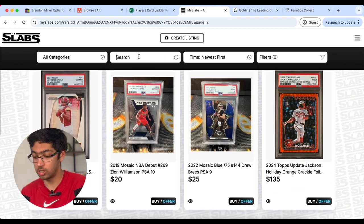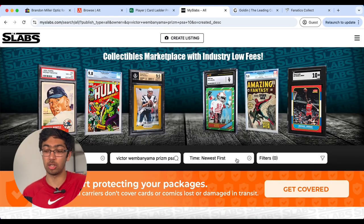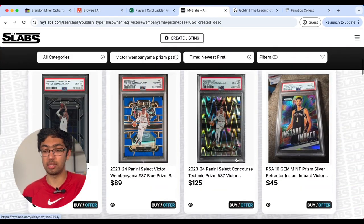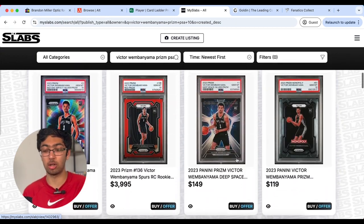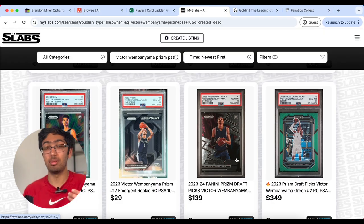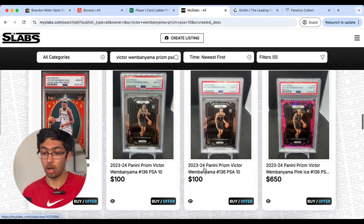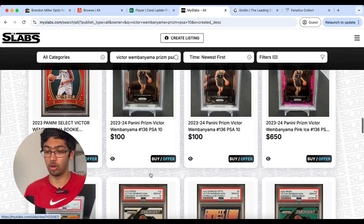Like a common card, for example, like a Victor Wembanyama Prism PSA 10. This card, every time it sells on MySlabs, it sells for about 5 to 10% less than it does on eBay. And that is just because sellers are willing to take less because they are going to be netting the same price as they would be netting if they sold the same card for less on eBay. So if they sold this card for $100 on MySlabs, that is equivalent to selling the card for $110 on eBay because you will net around the same price, for a seller.